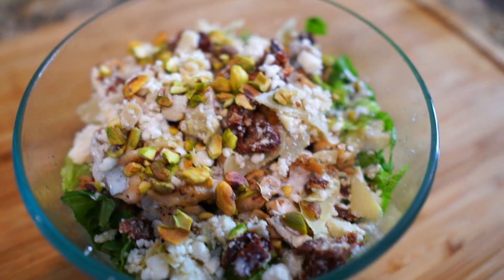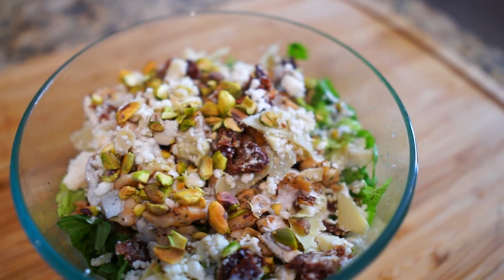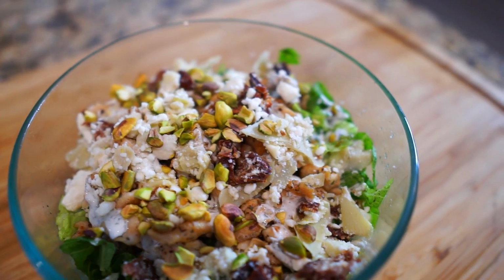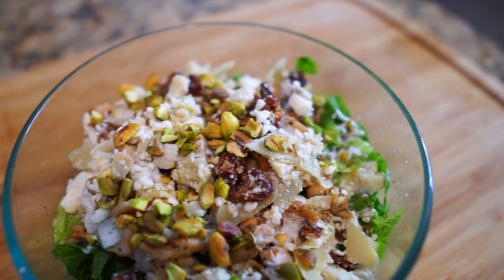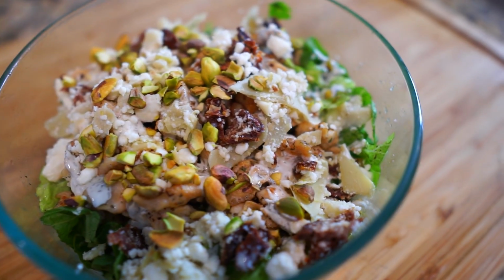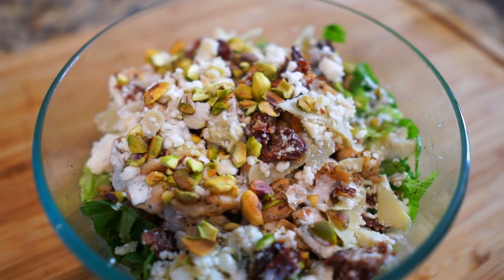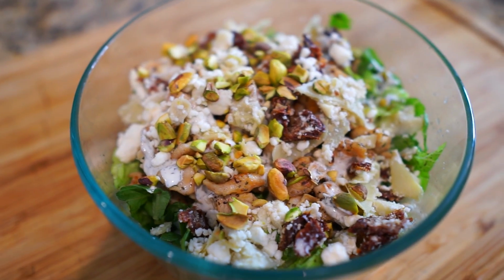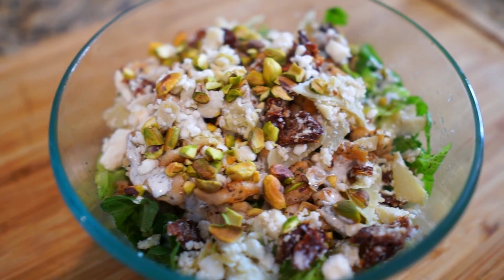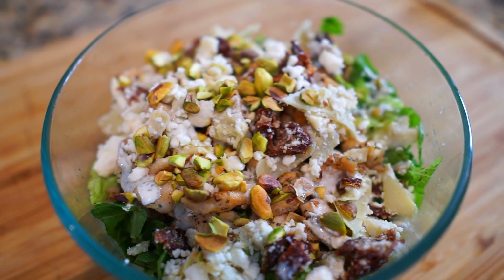Okay, you guys, so here is my finished dinner. This is a Greek salad with chicken, sun-dried tomatoes, artichokes, feta, tzatziki sauce, I think I'm pronouncing it right, and pistachios. Okay, so this meal is, as you saw, from Green Chef. I just wanted to have something nice and light, and I was just interested to see how this one would taste. So let's go ahead and give it a taste test.